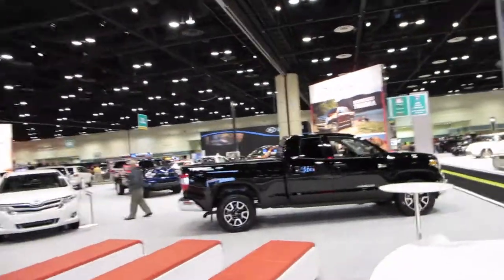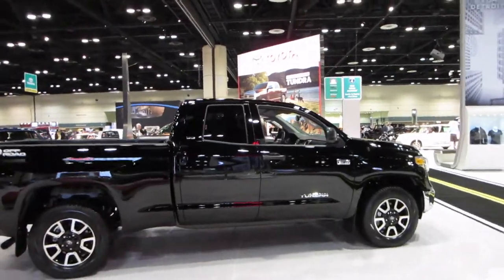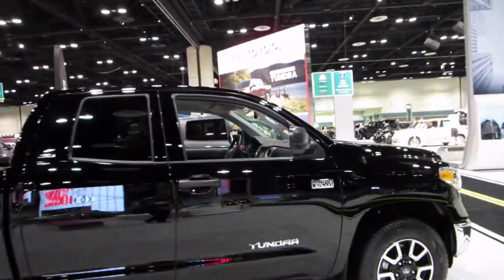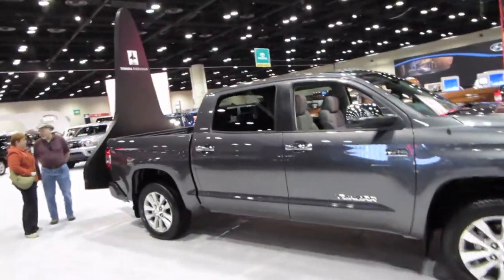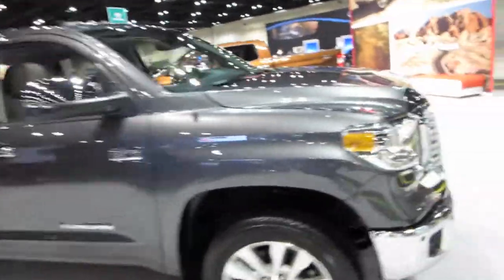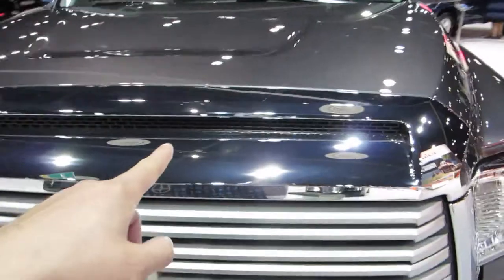Oh yeah, here's another one that I would love to have. Tundra. Let's see if they have one with four doors. Yes. That one's not bad. This one's even better. The Platinum. Actually, this isn't limited, but I love the four doors. Four doors is amazing. It's got a new functional hood scoop here.